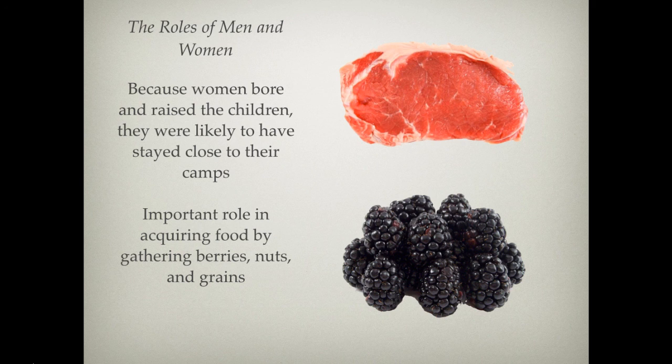Women really are the only ones that could bear children, genetically, biologically, and they're the only ones that can feed children. So it was required then for women to raise children naturally, which of course naturally led to the fact that they probably should stay near the camp. Why was this the case? Because there might be some kind of issue with the child. And it was also safer near the camp and near the fire.